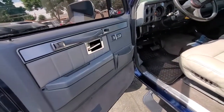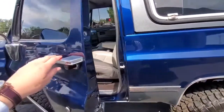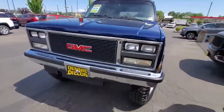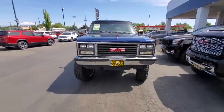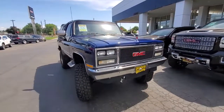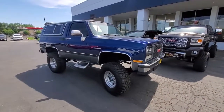This is what you wanted. This is what I wanted back in the day, I'll tell you that. I mean, you can just feel it. Just feel the weight of it in the doors. That nice broad square grille. I mean, of course they've stayed true to that, kept that look, but just wanted to show you guys that.